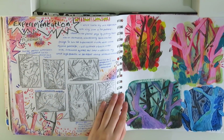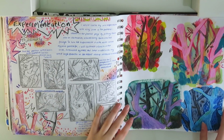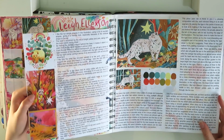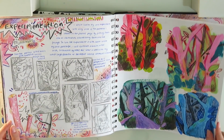Thumbnails of the koalas in different positions, because I think if you think of koalas, you immediately link it to Australia, so I thought it'd be a good animal to use. These were all inspired by this piece that Leigh Erikson did of a raccoon in the trees. I was copying her piece, and then I did some of my own ideas with different colours.